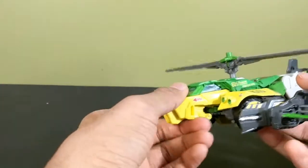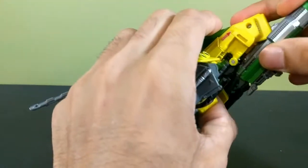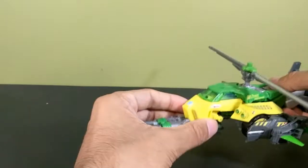But yeah, now you can take the landing gear, fold it up, and take his gun and just clip it in to the bottom there, and it acts as another set of landing gear. And, you know, he's got a gun on the bottom of his helicopter, so that's pretty cool.